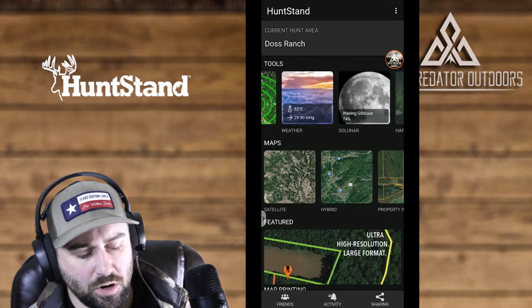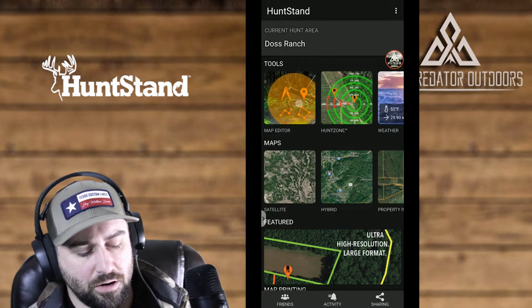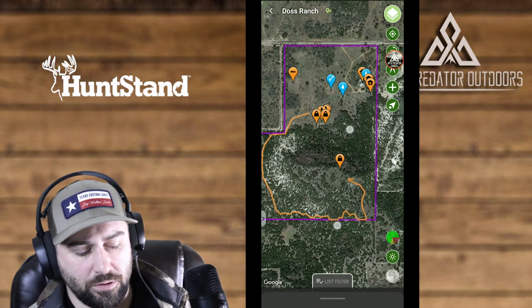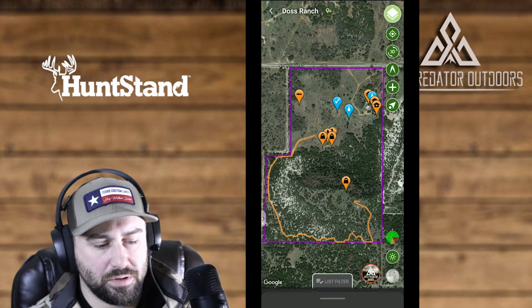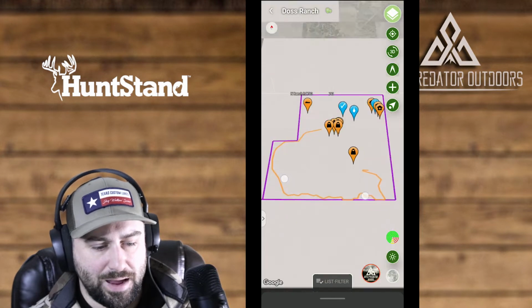This is one I've got the most markers and things on. So whenever I first open the app, what I would do is I would come here to Map Editor, or I could just touch on one of the different kinds of maps and it's going to bring me to the screen as we saw earlier. You can see right here I've obviously got the whole parcel of land here with the fence and everything marked off with the purple line. Okay, that's so I can just see from a sky view here the boundaries of it.